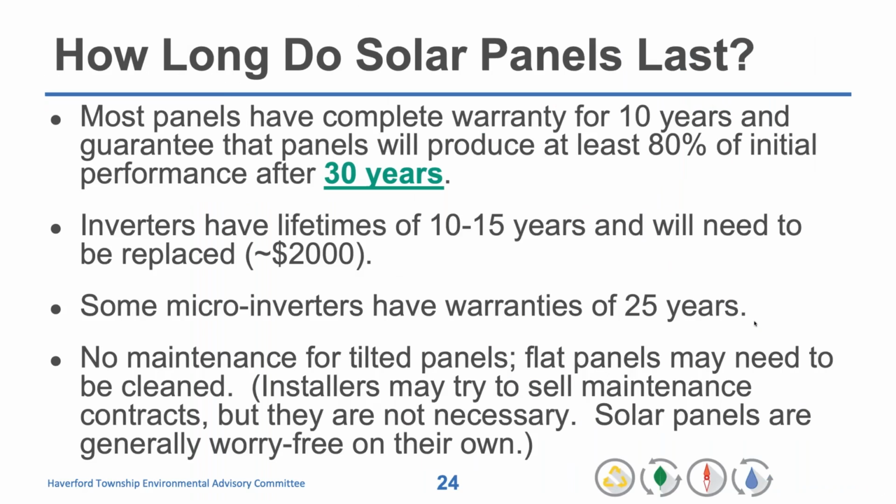Okay, and then the last big question that people have is how long do solar panels last? So you're going to pay this money up front, either outright or by lease for most cases. And I said your payback time might only be something like 9 to 13 years. Fortunately, most panels have a complete warranty for 10 years and a guarantee that the panels will produce at least 80% of their initial performance after 30 years. So these will last for a long time.